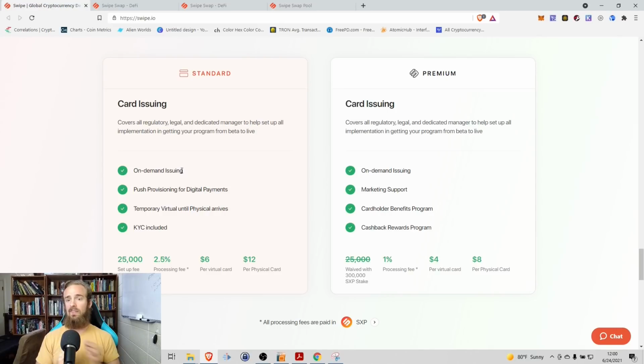On top of that, they also have the premium feature, which gives you a little bit more advantages, including the on-demand issuing, again same as standard, marketing support, a cardholder benefits program, and the cashback rewards program. So with the standard card, we can't necessarily implement rewards or cashback. With the premium card, we can give our customers certain perks, such as 1% cashback after they spend a certain amount, right? We can give them points. We can give them loyalty incentives. With this, now this is the cool thing about premium. If you have 300,000 SXP tokens, they will waive that $25,000 setup fee.